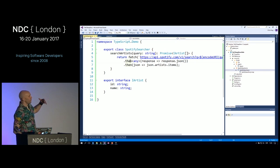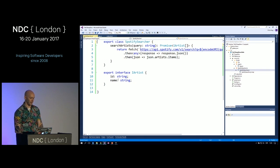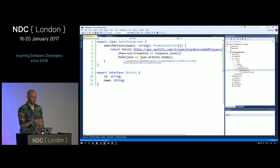So what I want to do is remove the namespace because I want to do modular loading instead. To do that, I'm going to say I don't want namespaces anymore. Like that. So now this is a module. My Spotify search.ts is now the module, and that module exports a class and an interface. That's all I have to do to change it into a module.